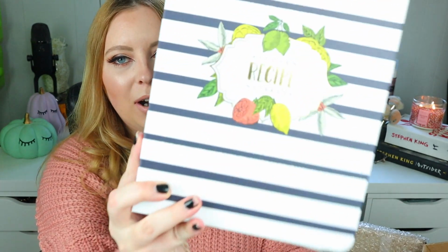And next up, when I saw this, I was like, girl, this looks like Kate Spade, like 100%. So we have a kitchen recipe notebook. Here it is, so cute. And it reminds me of Kate Spade because of, one, the stripes, and then also the lemons, because I don't know if you guys are familiar with Kate Spade.